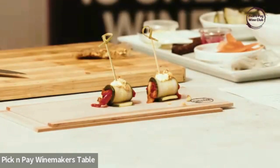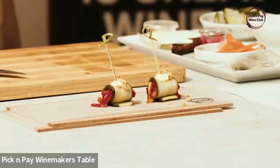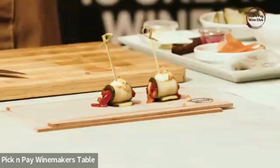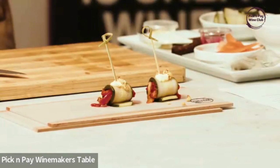Okay, so look at that. We're all done there. It looks quite impressive. It's super simple. As I said, if you wanted to do this at home for a canapé party or a dinner party, you can make these well in advance, and it would work particularly well. So yeah, this is incredible wine.